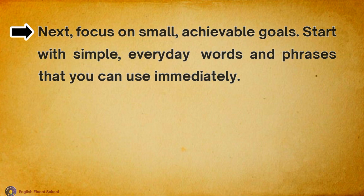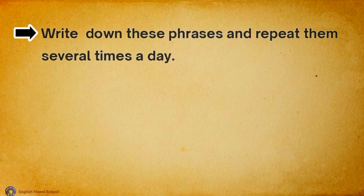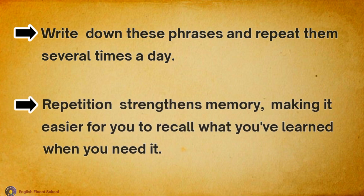Next, focus on small, achievable goals. Start with simple, everyday words and phrases that you can use immediately. For example, learn how to greet someone, ask for help, or describe your surroundings. Write down these phrases and repeat them several times a day. Repetition strengthens memory, making it easier for you to recall what you've learned when you need it.